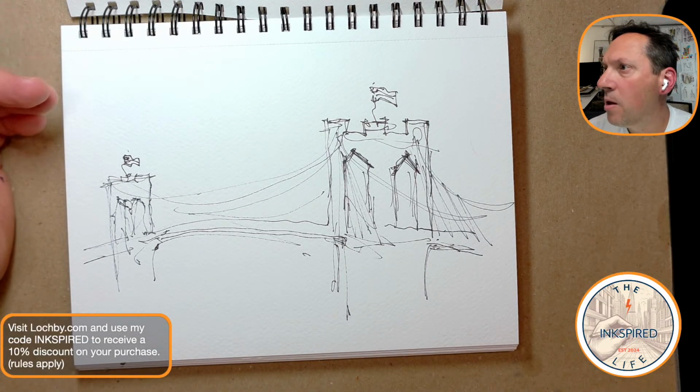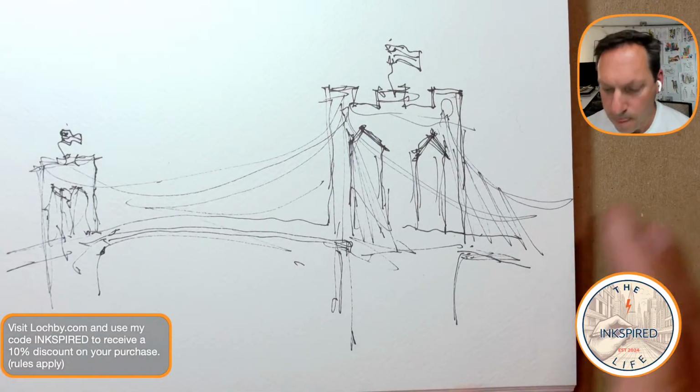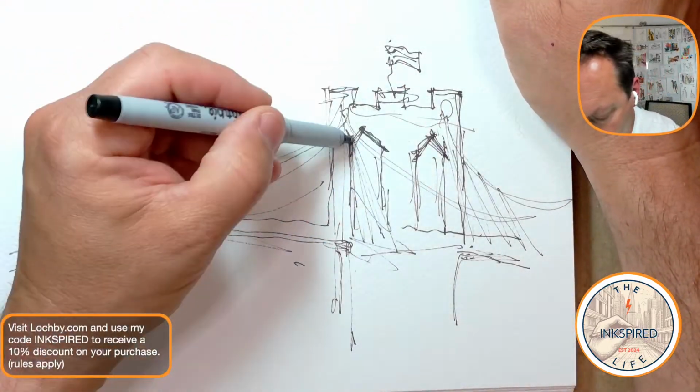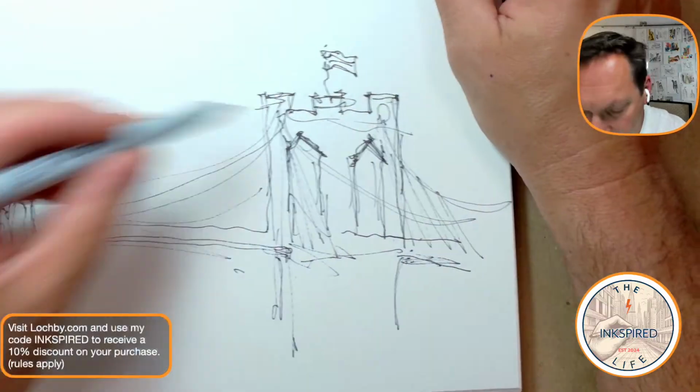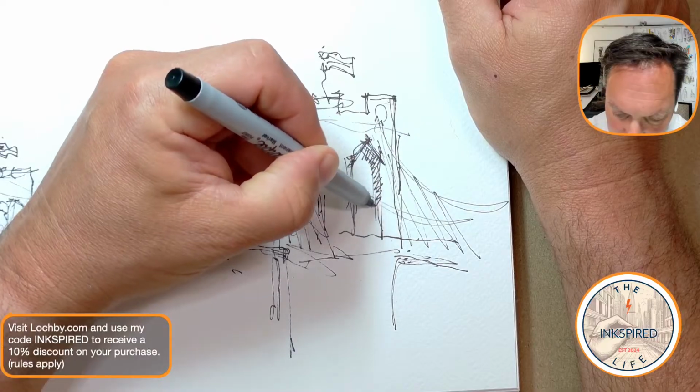All right, cool. Zoom in a little bit closer. There we go. So here's where I'm going to draw some hatch lines, or sketch rather.